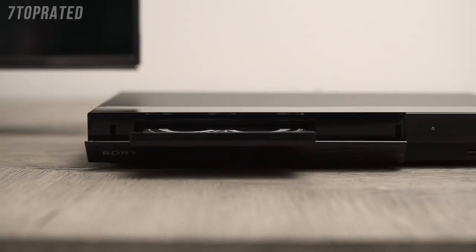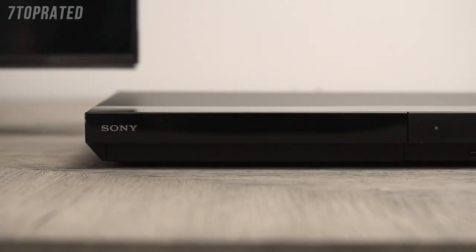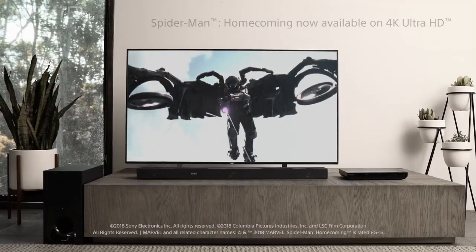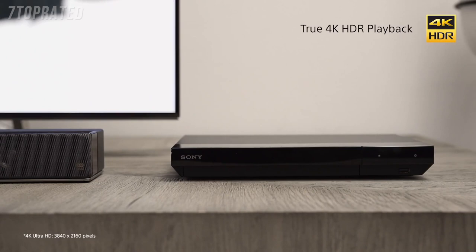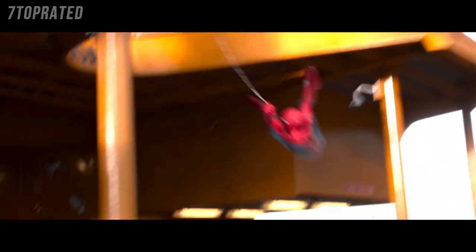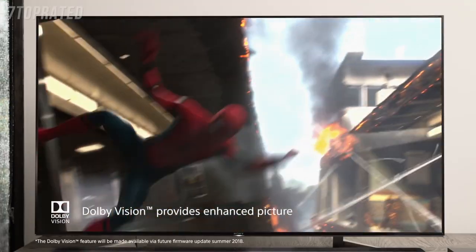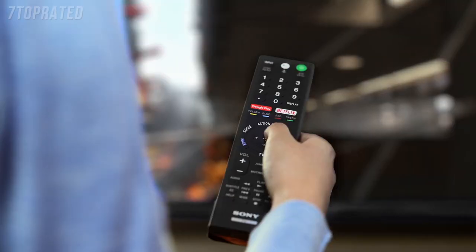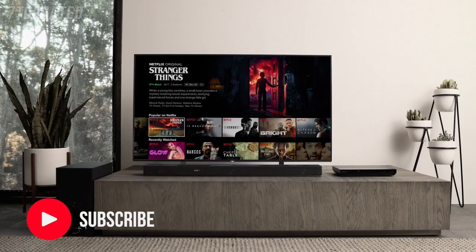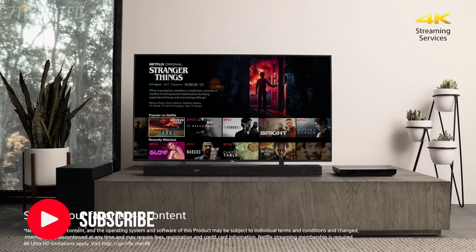See the unrivaled visual clarity of 4K Ultra HD Blu-ray. Discover new depths of realism with true 4K HDR playback. Dolby Vision provides enhanced brightness, color, contrast, and dimensionality. Switch to your favorite sites for fast 4K streaming.